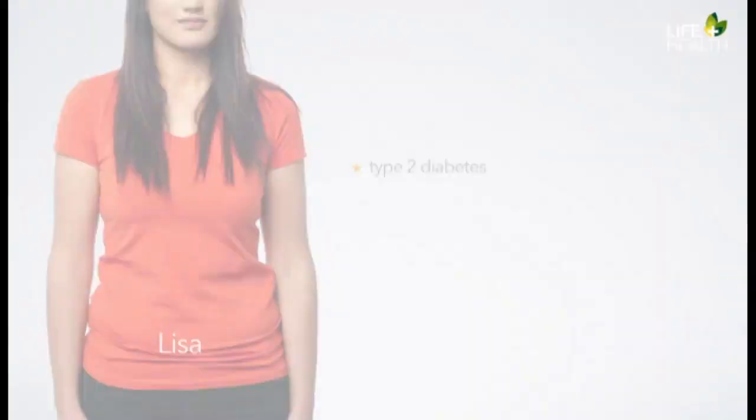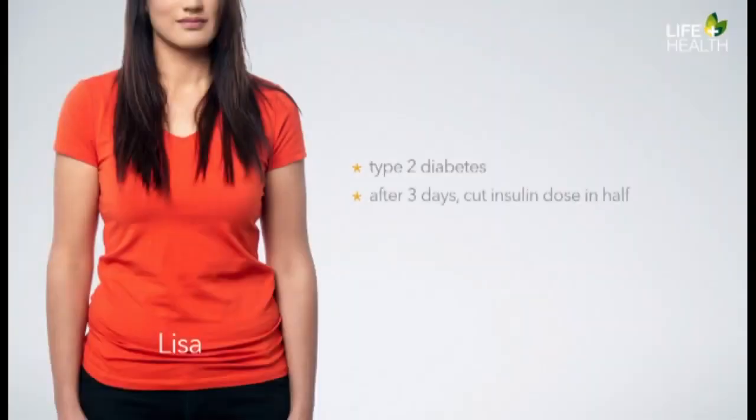Lisa's story is very different. After many years of struggling with type 2 diabetes, Lisa was eager to improve her health. She had had a lot of trouble managing her diabetes, her blood sugars were constantly high, and her doctor had increased her insulin dose several times. When she started our wellness program, she was taking 80 units a day. But it didn't take long for Lisa's insulin needs to drop. After just 3 days of eating healthy and exercising after her meals, Lisa only needed 40 units per day, just half of what she had needed before.